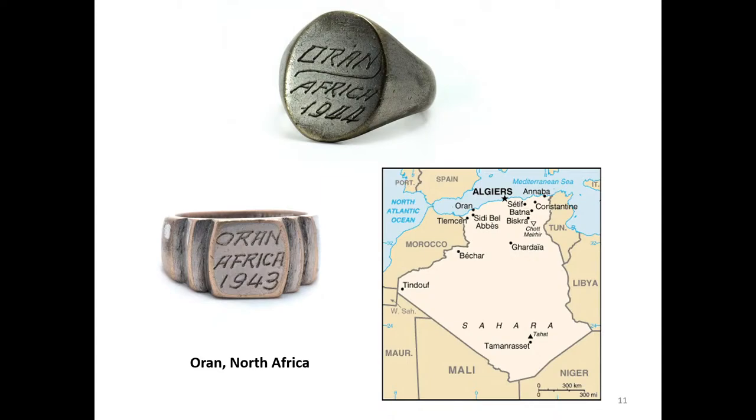So this could have been, it has a silver wash and this brass. So forget the French were there, the Germans were there, the Americans were there. So we have these little artisans, Algerians, cranking these out to make a couple extra bucks. And so soldiers buy them, pick them up, take them home as souvenirs.